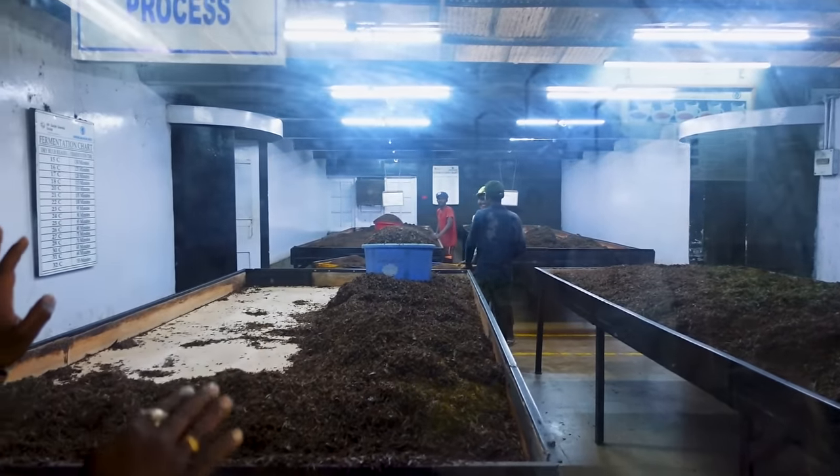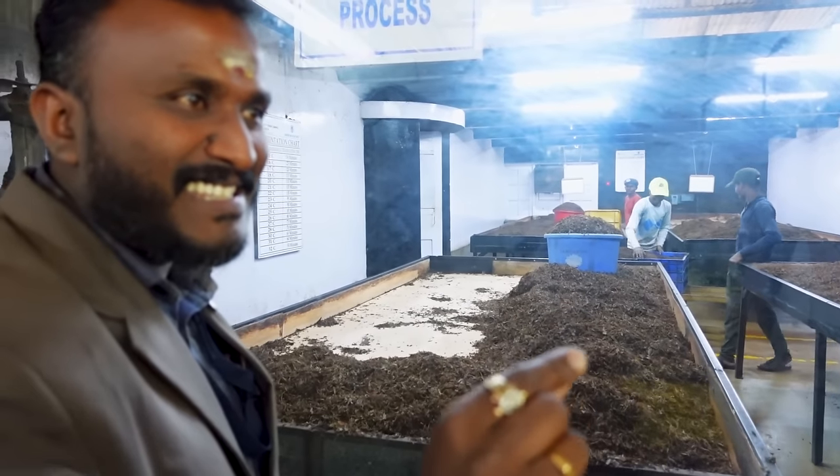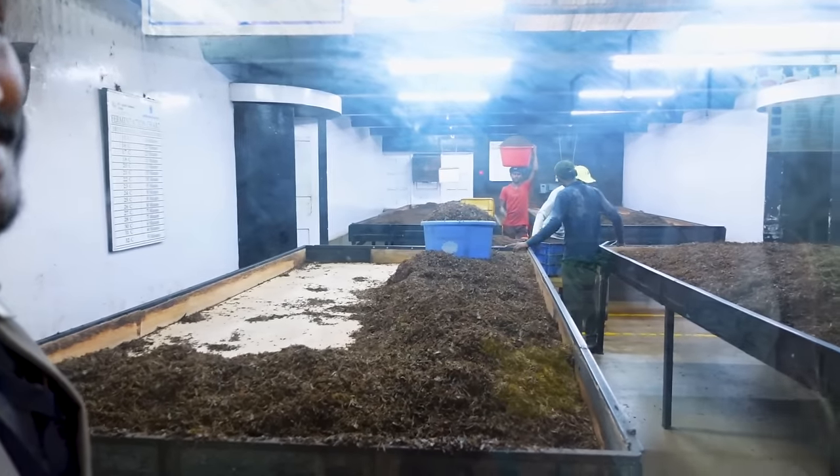We rest it here for 120 minutes, for 2 hours, with oxygen. So that's the reason green tea is healthier, without oxidation. The black tea is more tasty, with oxidation.